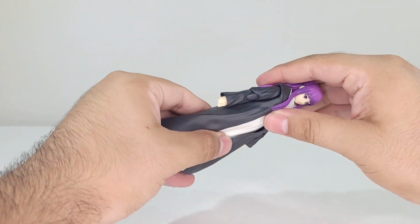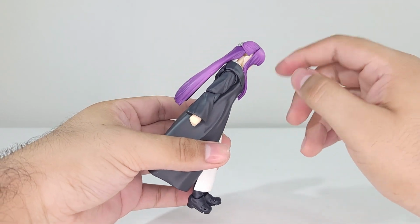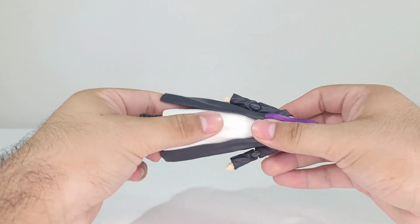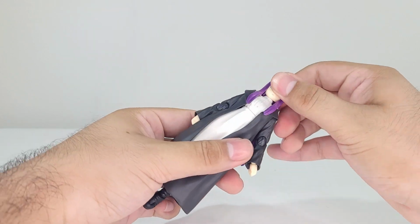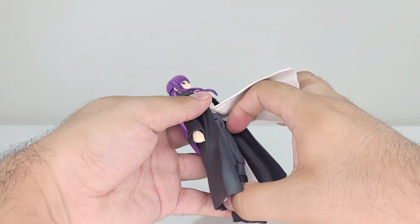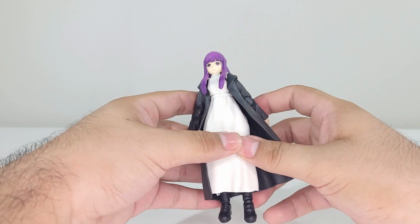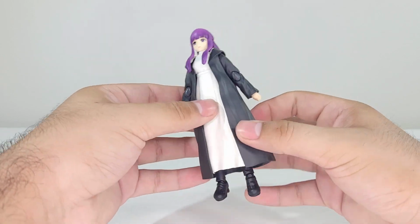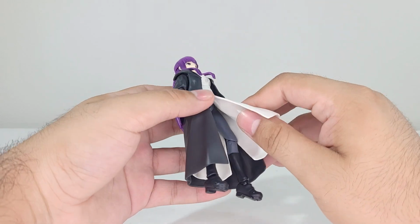For the ab crunch, almost non-existent, but you can also get a little bit. Back crunch, not there. So this is going to be an issue with this figure. She doesn't really have an ab crunch or a back crunch. It's mostly going to be very limited to the actual hinge, which I'm actually going to get into in a minute.